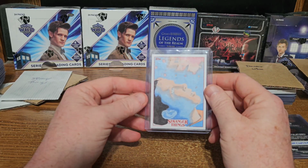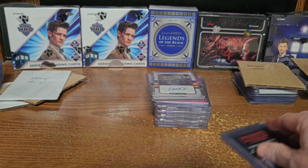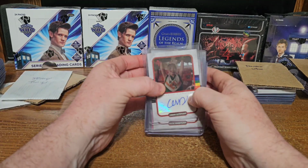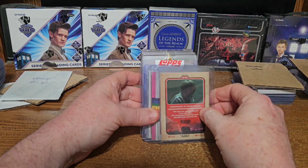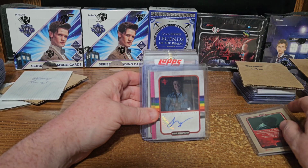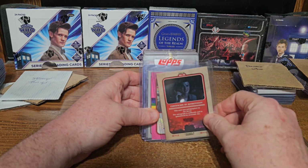And another of 11 from Kevin Cleveland. Now on to the autos I have for this set. So I've got Chrissy Cunningham, and poor Chrissy, the first one to get offed by Vecna. That's Grace Van Dien. We got One Steve Harrington, played by Joe Keery.